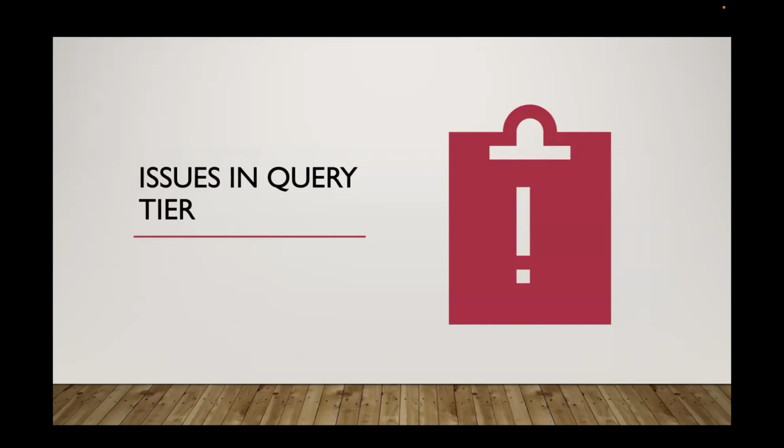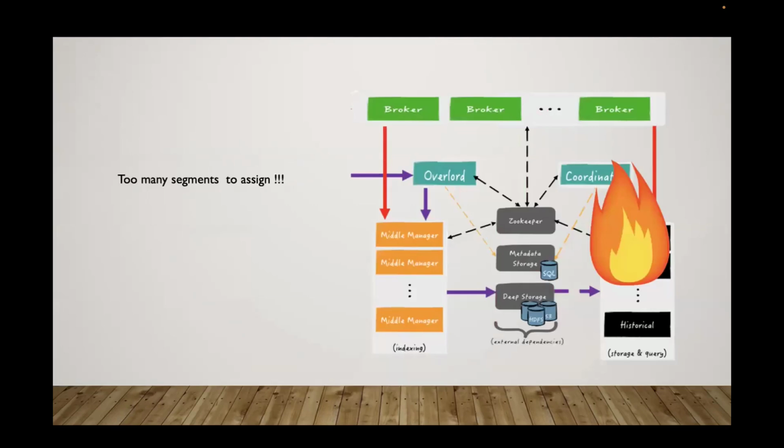Quickly, I will go through the query side also. So what happens on the query side? In Druid, we have a coordinator process which takes segments from deep storage and, based on some algorithm, assigns them. Let's say we define disk normalize, then it will try to normalize the disk size of historicals. We can put cost, we can put round robin. Based on those algorithms, it will assign segments to historicals. But due to too many segments, the coordinator cycle for assigning is taking more time.